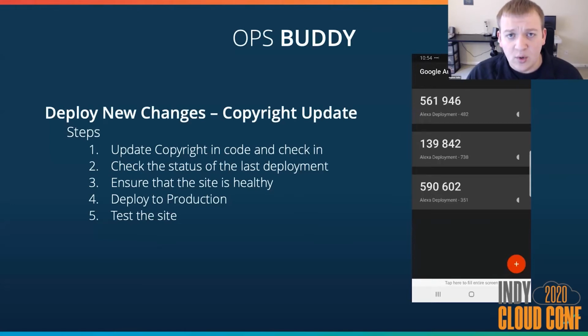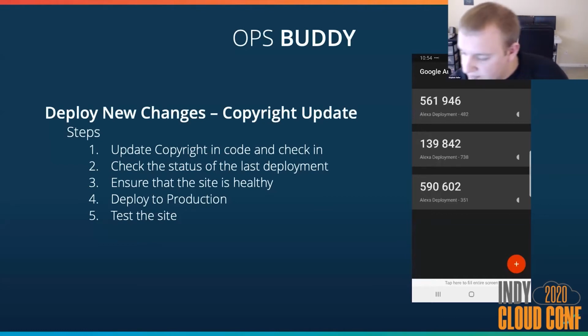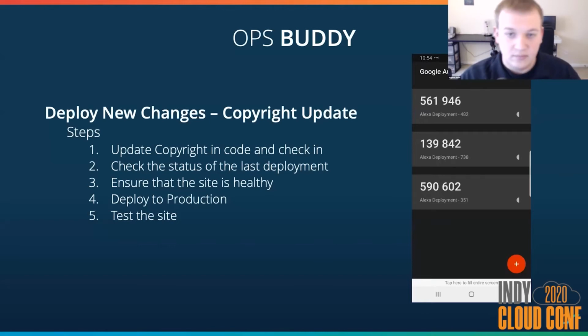So now we're going to deploy through production. And I'm going to grab my authenticator. There's only so many hands I have. All right.